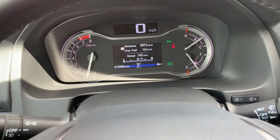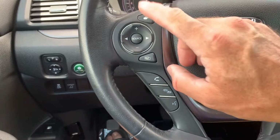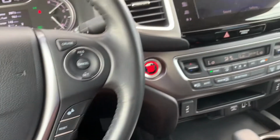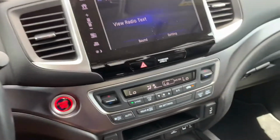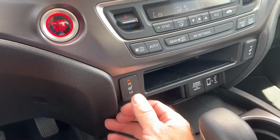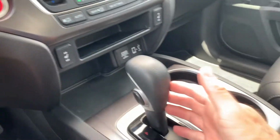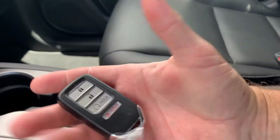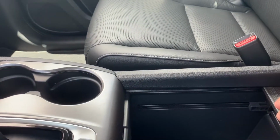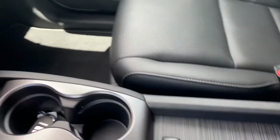If you look over here, you'll see it has 13,908 miles on this vehicle. And then here are your controls for your stereo, your push to talk, cruise control, and your push button start. You do have heated seats here in the front and additional power supplies right there. Got your shifter, key fob, and your cup holders. And then down in here is additional stowage and additional power supplies. You also have an aux port in there.